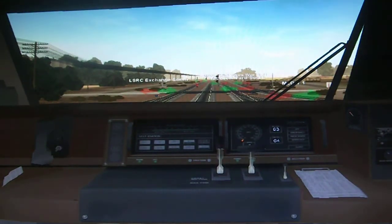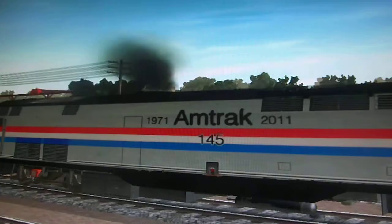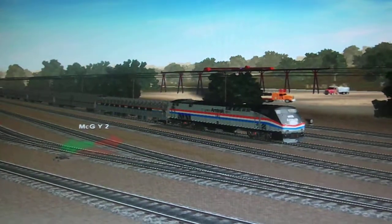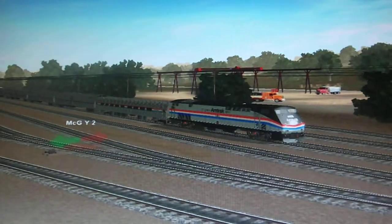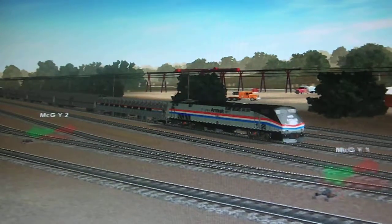A simple yet fantastic interior, and a horn, and this engine, yes, it comes with a bell. And now we chase the Amtrak Heritage Train.